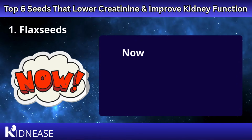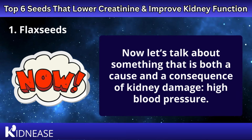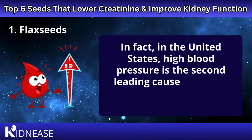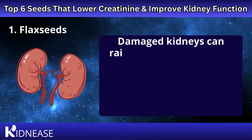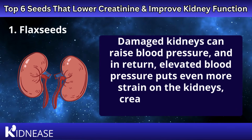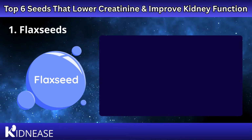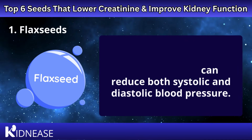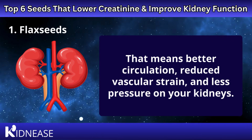Now let's talk about something that is both a cause and a consequence of kidney damage: high blood pressure. In fact, in the United States, high blood pressure is the second leading cause of kidney failure, right after diabetes. Damaged kidneys can raise blood pressure, and in return, elevated blood pressure puts even more strain on the kidneys, creating a dangerous feedback loop. The good news? Studies show that regular flaxseed intake can reduce both systolic and diastolic blood pressure. That means better circulation, reduced vascular strain, and less pressure on your kidneys.